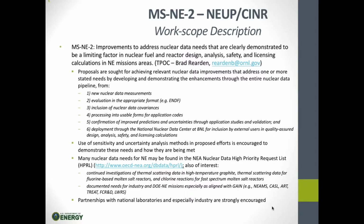So looking in particular at what's listed in the scope for this particular area, we're looking for improvements in nuclear data that address these clearly identified needs for, again, the broad range of the enterprise across the Office of Nuclear Energy.